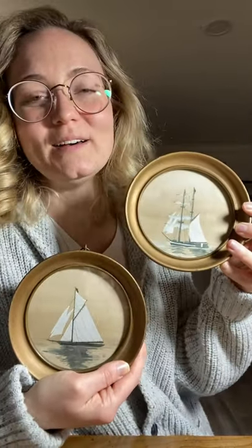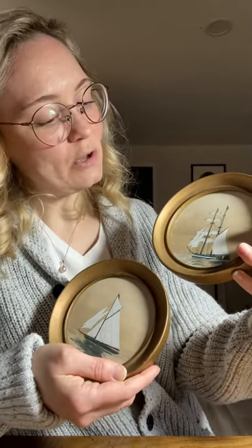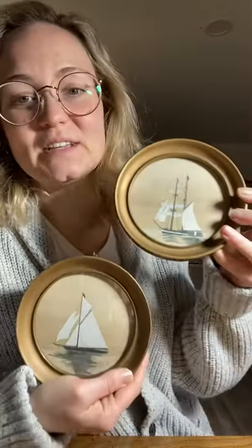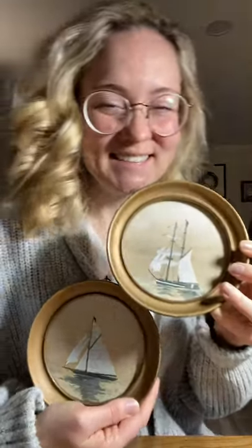They just give it kind of a porthole feel, like you're looking through from another boat out to these two. And of course, they're matched color schemes and all that. And yeah, I love this set. I'm almost hoping you guys don't buy it, because I want to hang it up in my house.